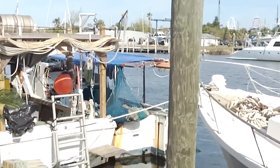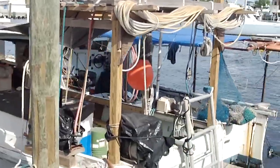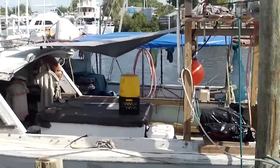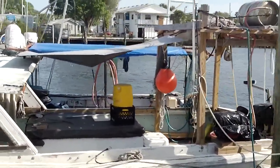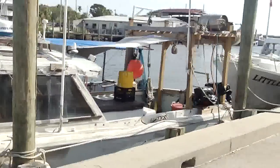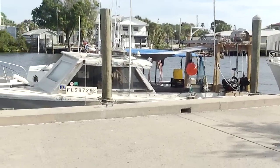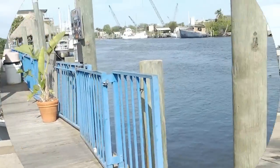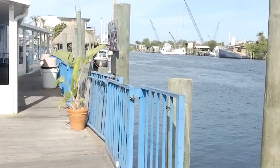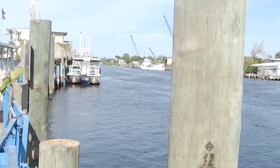There's another double stack. These are a couple of smaller shrimping boats here. You can also see these boats are well lived in. These aren't pleasure boats. These people use them to get their bread and butter. Here's a waterside little Greek cafe. Down the channel there, you can see more boats.